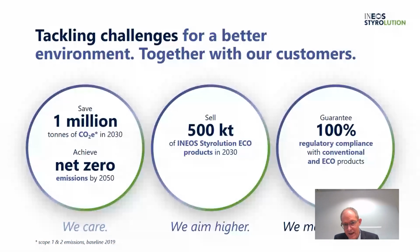Again, all of this can only happen if we work on this together. So this is a challenge for the whole value chain. Not only us, also upstream recyclers, suppliers, customers, brand owners, and many, many more. It's a huge challenge that we all look at and that we are very dedicated to. Everyone at INEOS Styrolution is. It's close to our heart, and you can rely on us. That's probably the final message that I want to give to you.